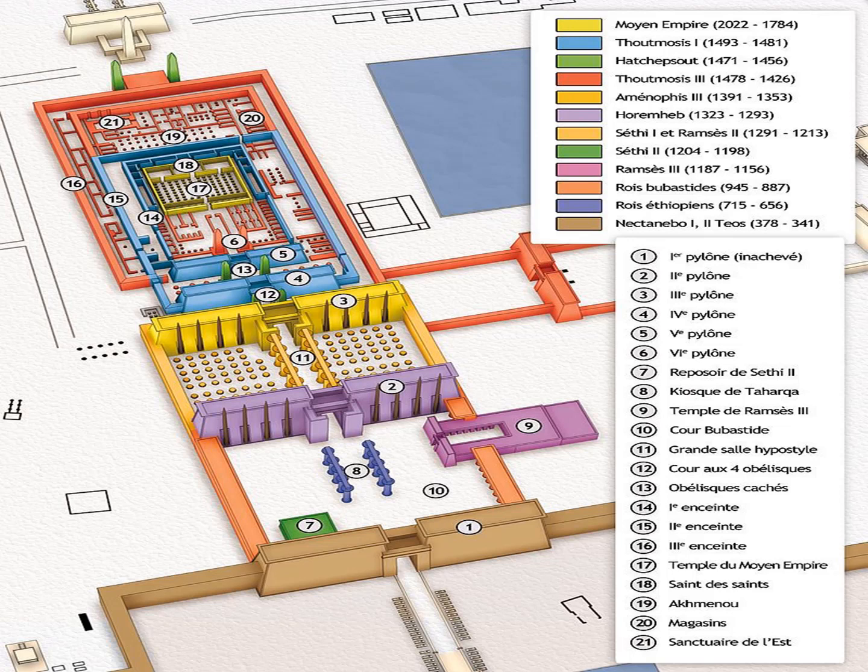So here you see pylon number 2 added by Horemheb, who follows after King Tut. Then we get to the 20th dynasty, and the temple was pretty much considered complete at that particular time. So Ramses III simply built a little side temple to Ammon. And so you can see here's Ramses' temple. And then the rest of it is added in other time periods.